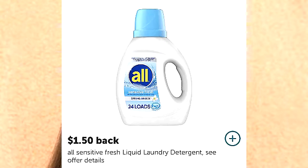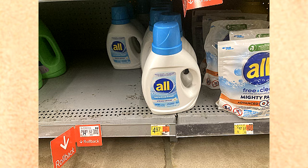There is a cashback deal this week on laundry detergent. There is a cashback deal this week on all sensitive laundry detergent. The cashback deal this week is $1.50. This item is $4.97 at my store, so I do think this is a really good deal.